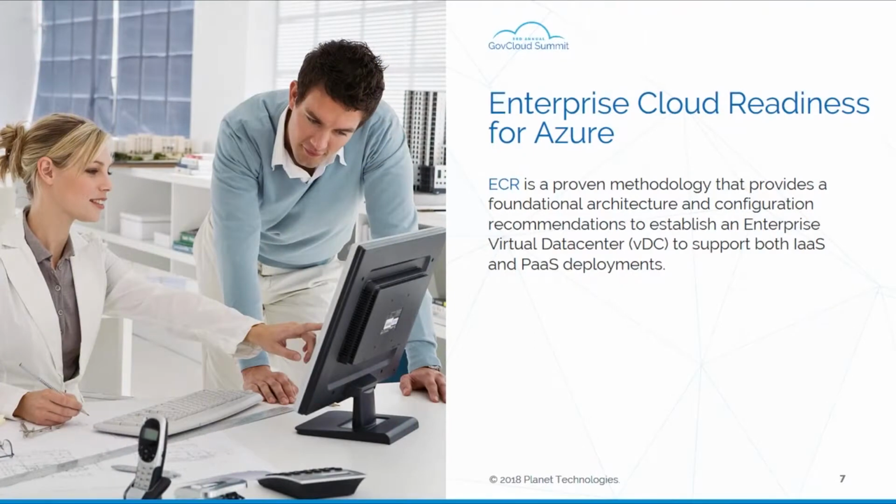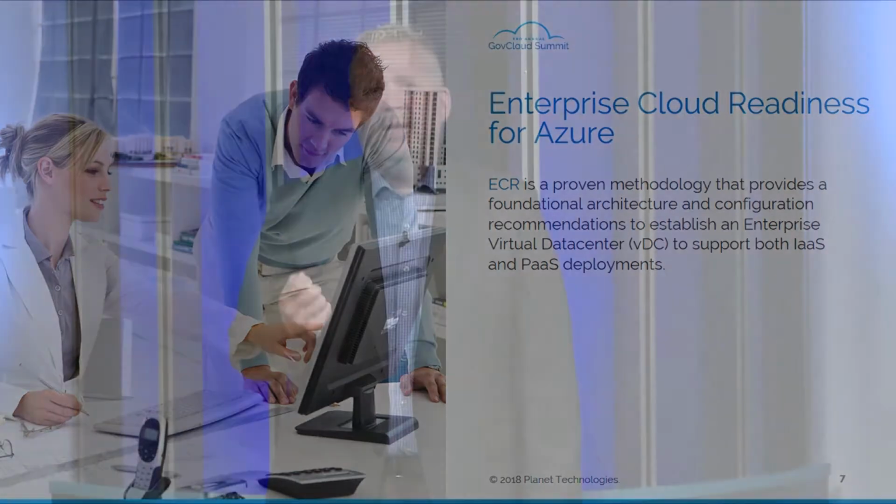At Planet, we created what we call our Enterprise Cloud Readiness for Azure to assist customers in this difficult process. This process is a proven methodology that provides foundational architecture and configuration recommendations to establish that enterprise virtual data center. Planet has created this entire assessment from beginning to end to ensure that our customers have success.